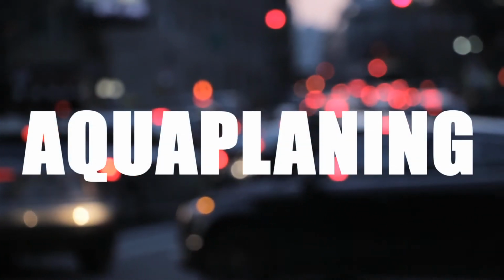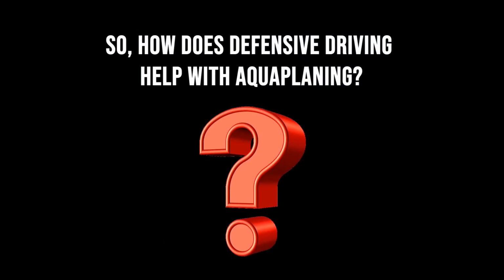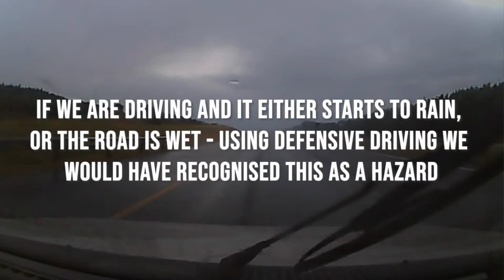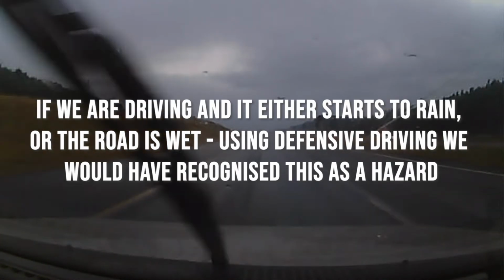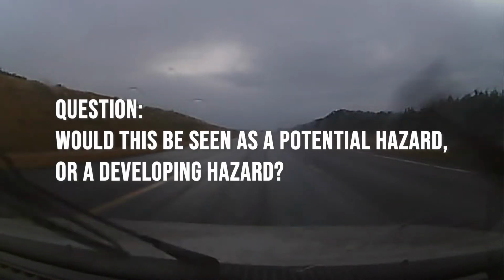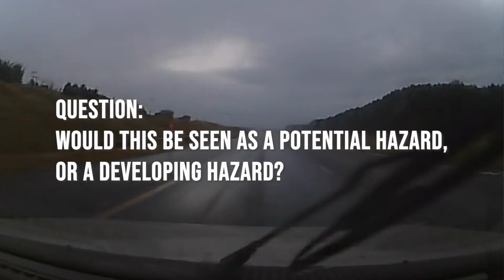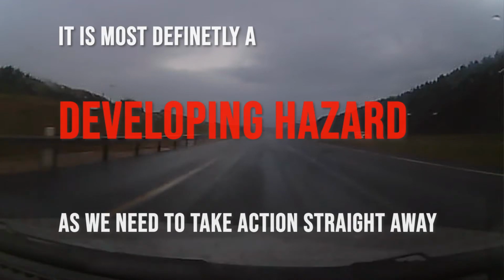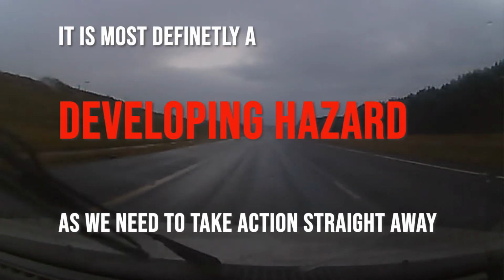Let's get back to aquaplaning. So, how does defensive driving help with aquaplaning, or prevent aquaplaning? Well, if we're driving and it either starts to rain or the roads are wet, using defensive driving we would have recognized this as a hazard. Would this be a potential hazard or a developing hazard? It's most definitely a developing hazard, as we need to take action straight away.